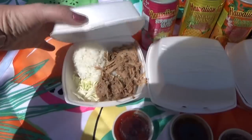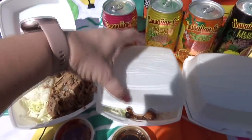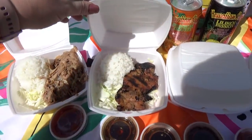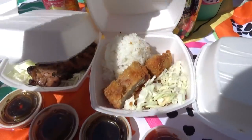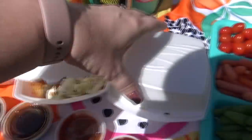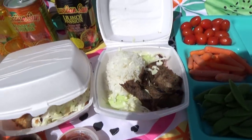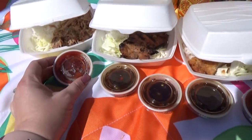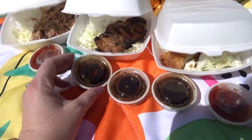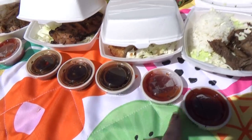In this first one, we have some kalua pork with rice. In this one, we have some teriyaki chicken. In this one, we have some katsu chicken. And in this one, we have some of the teriyaki beef. Then they gave us lots of different sauces to try. We have a ketchup, a katsu sauce, and I think one of these is a teriyaki sauce too.